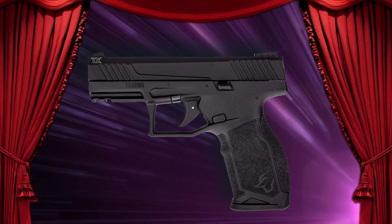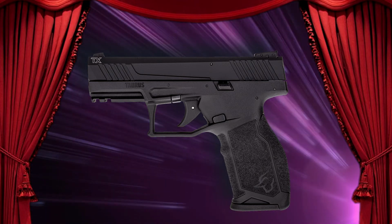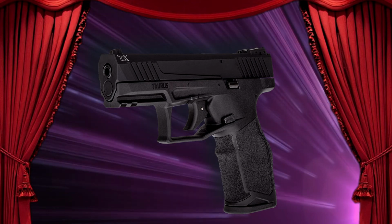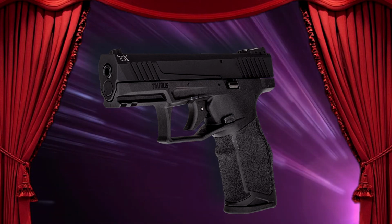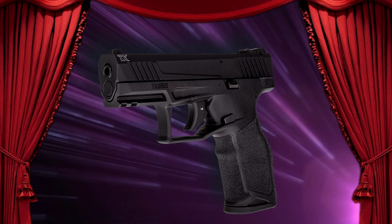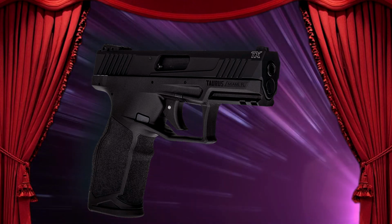Competition models are set up for optics. 10 models are available with a thumb safety. Out of the 12 models currently available, there is probably one or more that will fit your 22 whims and whimsies. As a beginner's training pistol, an experienced shooter's pistol, a pistol for competition, playtime, and even small furry woodland creature hunting or pest control eradication, I believe that it would serve you well.